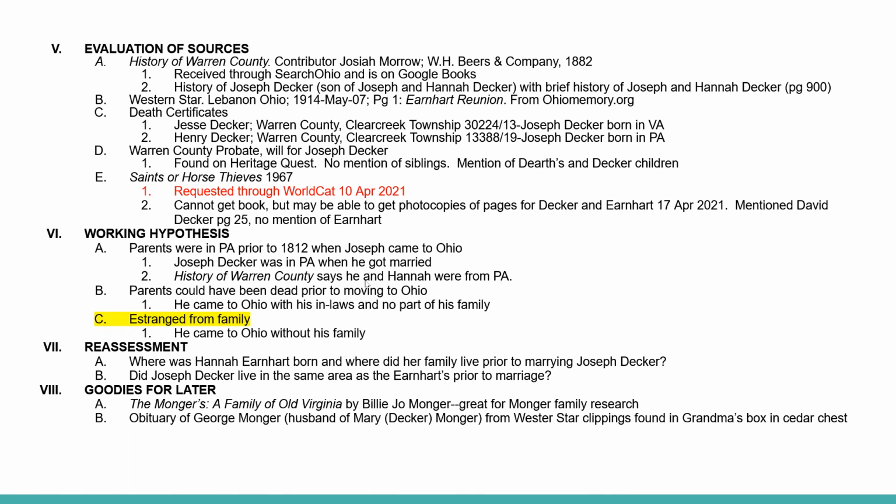This kind of reminds you of why you came up with the guesses that you came up with. Sometimes you can't remember, like, why did I just assume they were from Pennsylvania? Could they have been visiting? Here's something that says they were from that area. Another assumption is his parents could have been dead before he came to Ohio. It could be why he moved with his in-laws instead of staying with his family. He could be estranged from his family. This is what I am leaning towards at this point in time. That's why I highlighted it, because he came with none of his family to Ohio. So I'm assuming he's estranged and doesn't have anything to do with his siblings or his parents.